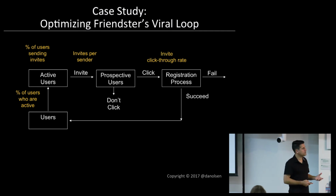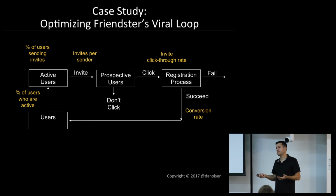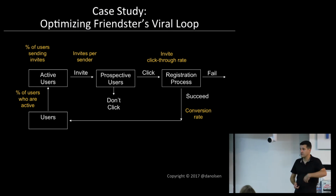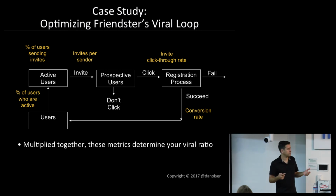For the email, there's just an invitation click-through rate. And then on the registration, there was a registration conversion rate, right? So these are the 5 metrics that I started out with. We weren't tracking them at all. So I defined these metrics, and then we started tracking them. And multiplied together, they determine your viral ratio.